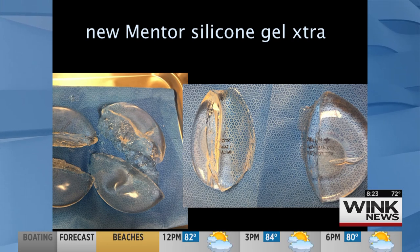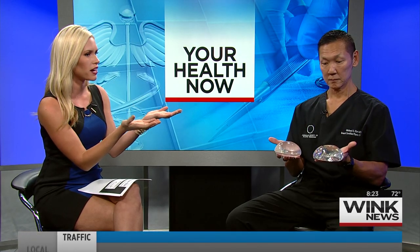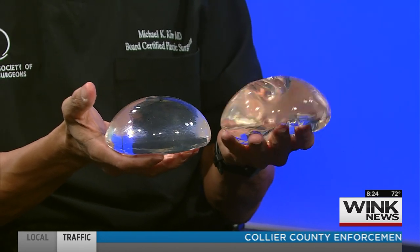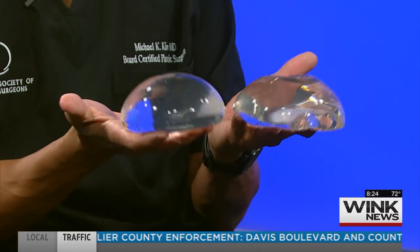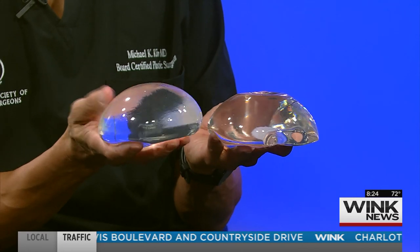Actually, we have these in studio. We can get a picture of these, and you can see the difference as you're holding them. You can see how one has a little more space in it. 85% filled, you were saying. Right, so these are in the 80s, and this is the 90s. They were released this year, so now the implant is filled up a little bit more.